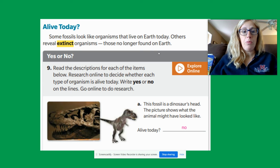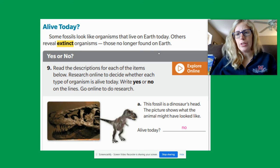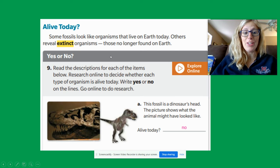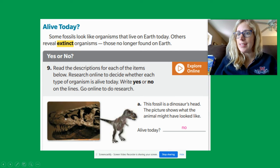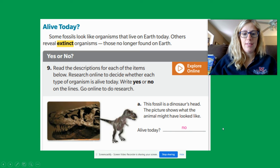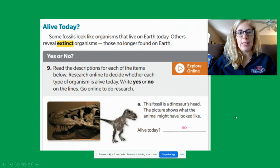We're going to read, and it says to research online. We're just going to do it together and write yes or no if they're alive today. So this is a dinosaur head. No, that's not alive today. The picture shows what the animal might have looked like. So is it alive today? No, they're all extinct.